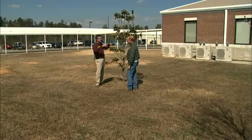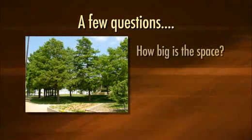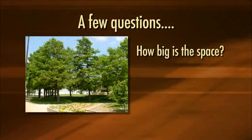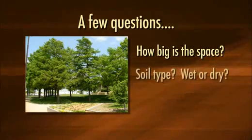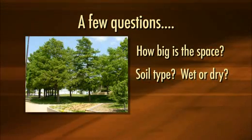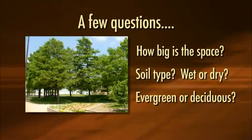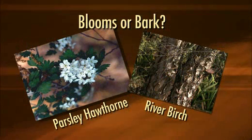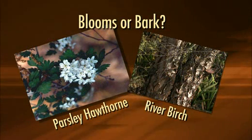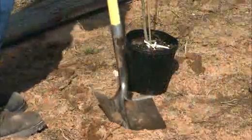Extension Forestry Professor Glenn Hughes says, when choosing a native tree, ask yourself a few questions. How big is the space where the tree will go? Small saplings can grow into big problems later. What is the soil type, and is the area predominantly wet or dry? Do you want an evergreen or a tree whose leaves will turn color and drop in the fall? What about a bloomer like the parsley hawthorn or the river birch with its attractive bark? Whatever one you choose, it should be transplanted generally in the December through February time period in Mississippi.